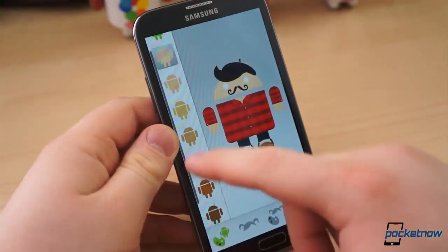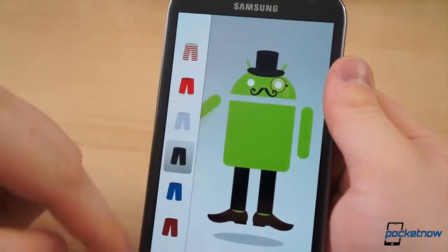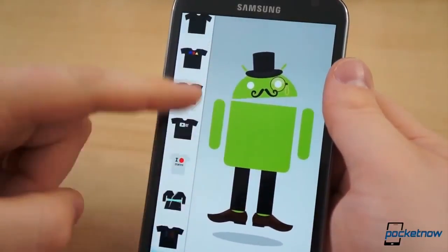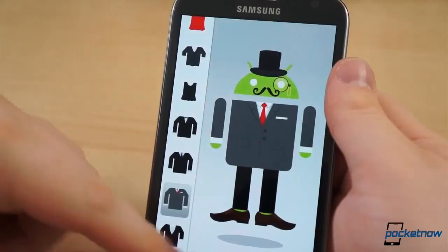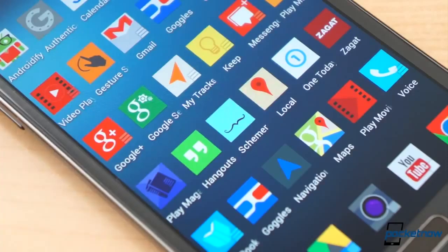If you're looking for some harmless, casual fun, try Androidify. Choose between hairstyles, colors, outfits, accessories, and shape and size to create the Androidified you. We've spent more hours goofing off in this app than we care to admit.